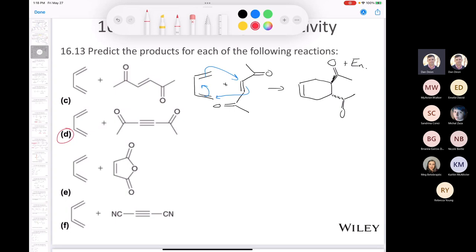Yes, absolutely, Emily, because our dienophile isn't an alkene, is it? It's an alkyne. Right before, it was an alkene, but now we have an alkyne. And we saw that when we have an alkyne as our dienophile, we end up with a 1,4-cyclohexadiene.